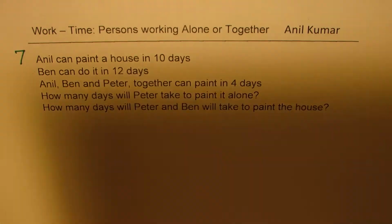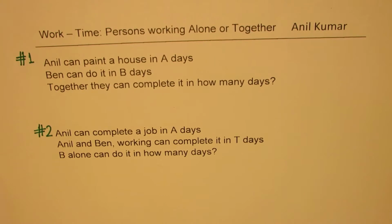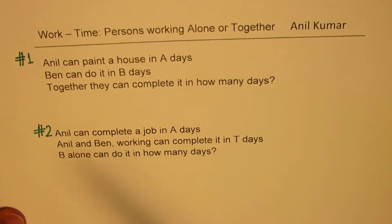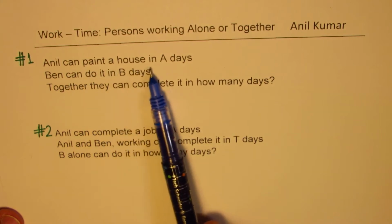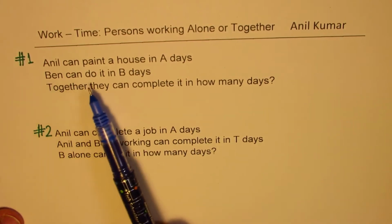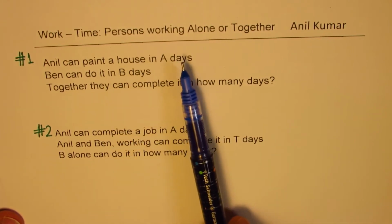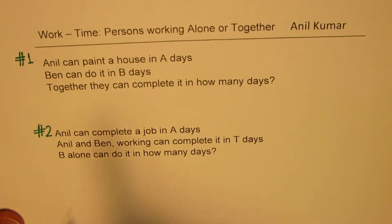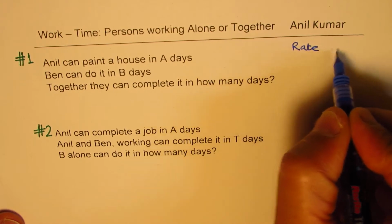So let's actually begin with the general method of solving such questions. So we'll discuss a very general way and then we'll take up our examples one by one. So this is our strategy number 1. Anil can paint a house in A days, right? And Ben can do it in B days. When we say that, we say one complete job takes A days to complete by Anil. So in this, basically, you need to find rate of work done.